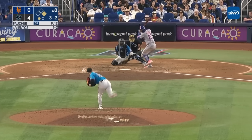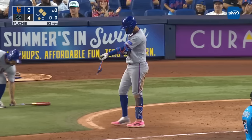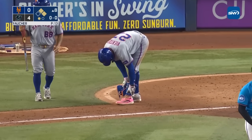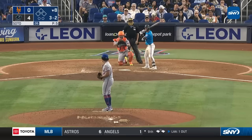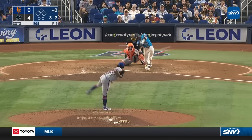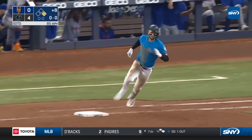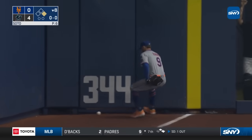3-2 to Vientos. And he walked him. And the Mets have 2 men on. This is how you come back in games like this. Pitcher doesn't challenge anyone. 3-2. Line, down the line, base hit, going to the corner. Norby pulls in at second base.